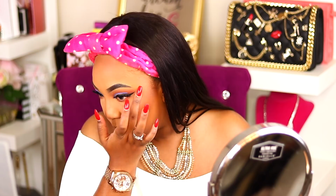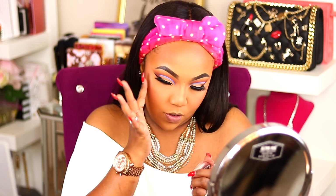Let me find out this is about to be my new favorite highlight, or my new way to put on a highlighter. What have I been missing?